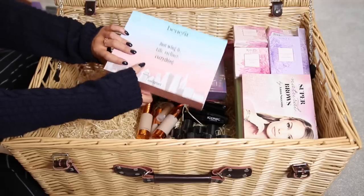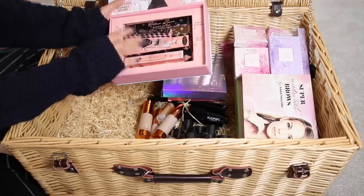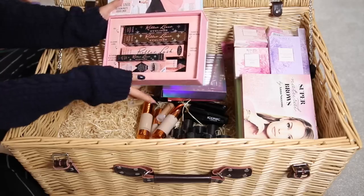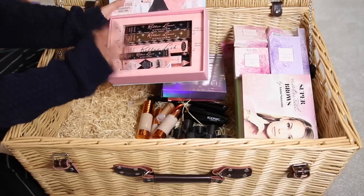This was a little PR box from Benefit. Yeah, I'll have a look through this and I'll pop some of these bits in the giveaway because I definitely don't think I'd use all of them. In fact, I definitely won't use the eyeliners.